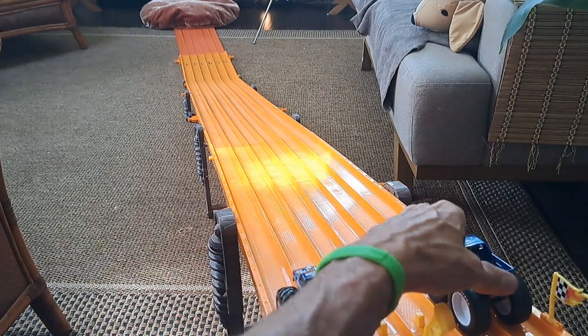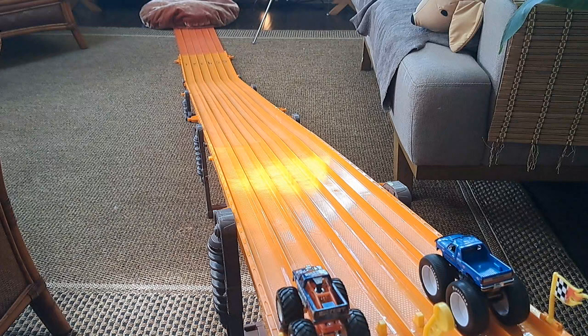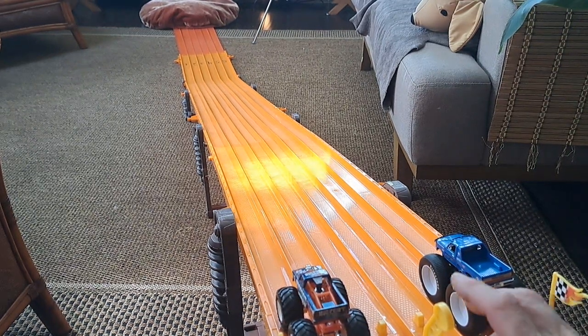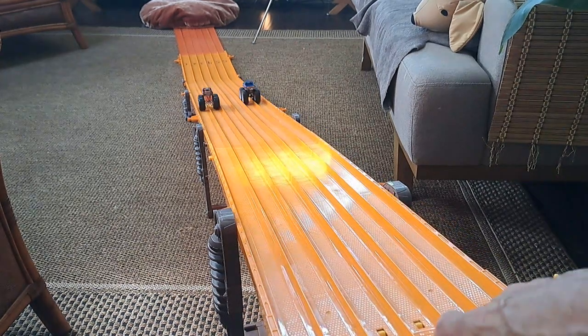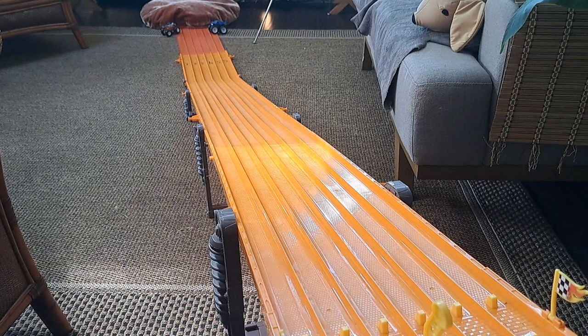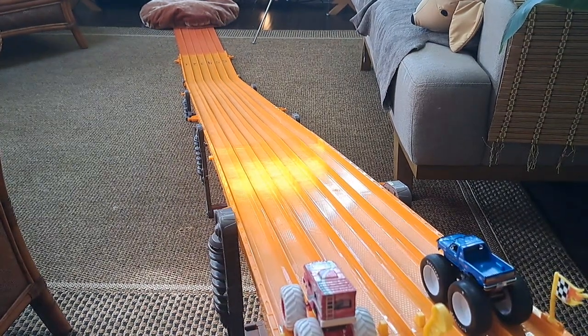My guess, it would be a hindrance because you have the inertia actually in the rotation of the wheel. But maybe I have no idea what I'm talking about. So here we go. And I may have no idea what I'm talking about because the Bigfoot 5 won. All right, so it's the race of the inertia.